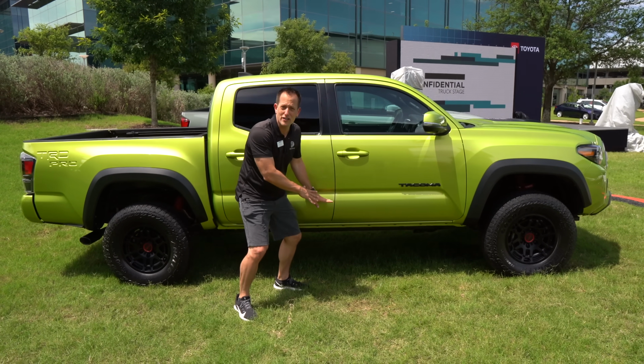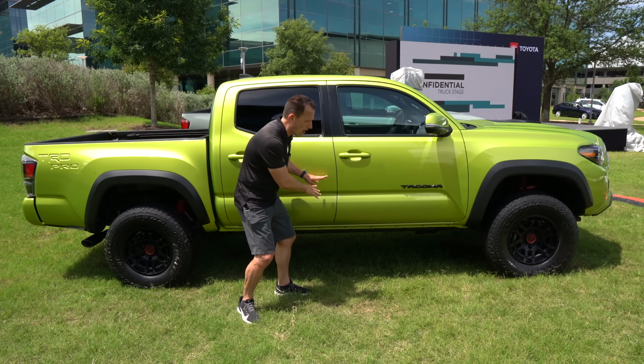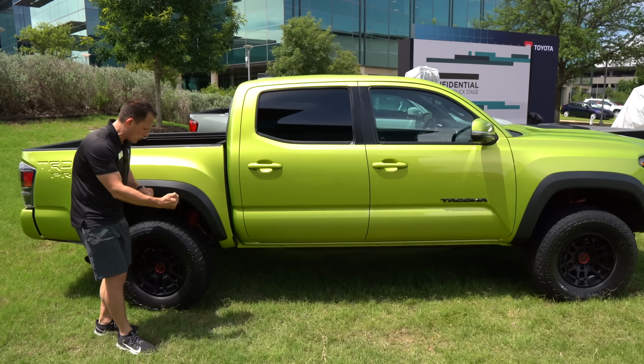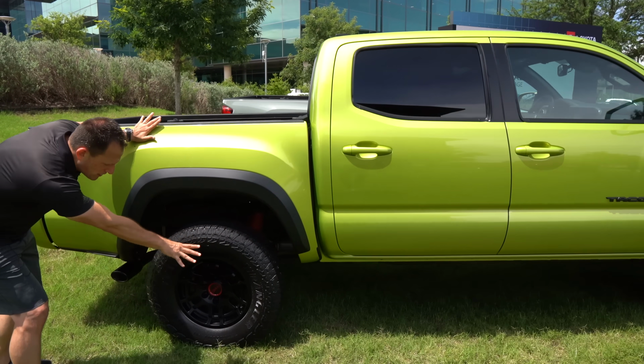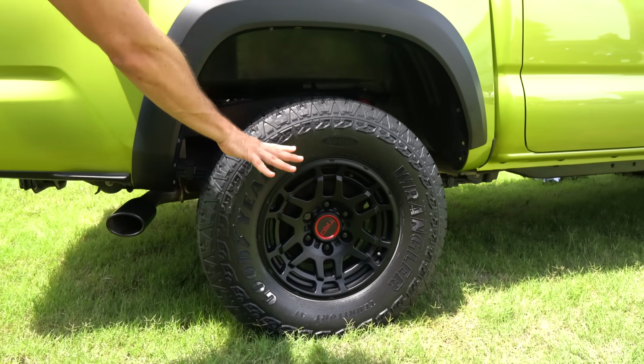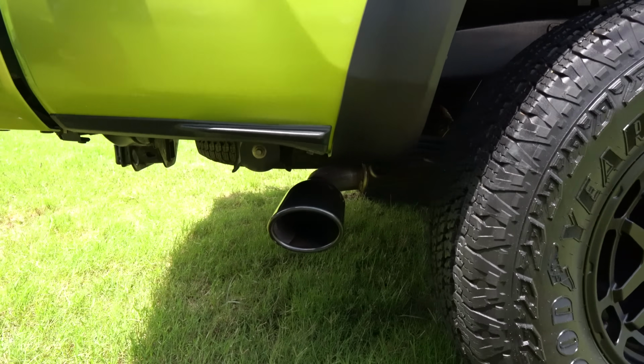I mean, I could roll under this car if I wanted to. I don't want to, maybe you want me to, but I could roll under here very easily with that extra ground clearance. Working our way towards the rear, looking really good with those forged TRD wheels. And then as we come to the rear here, you'll notice we have that nice, beautiful TRD catback exhaust.